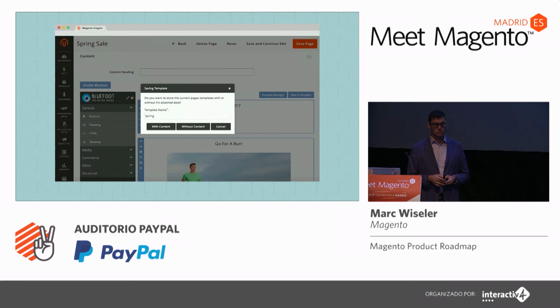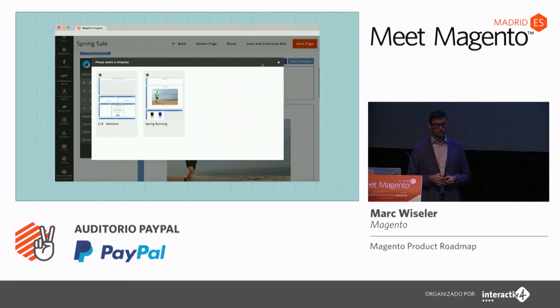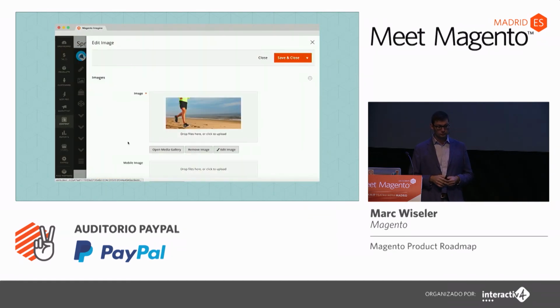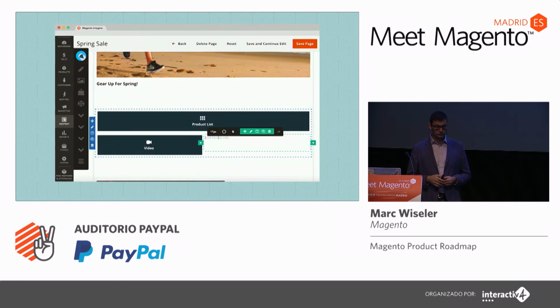Simplify future work by creating and saving new page templates, or use the template manager to leverage existing templates for simple edits or reuse. And as we look into the future, you'll see an improved user interface, use of the Magento Media Gallery with enhanced image editing, full drag and drop capabilities, and inline text editing.